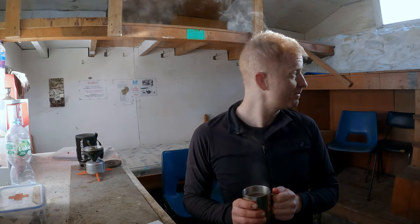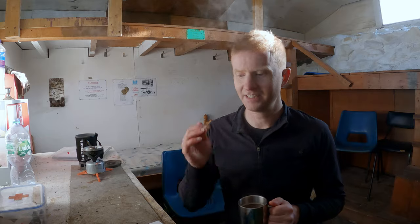So here we are then at the Bothy. Made a nice coffee with my Jetboil. And now I'm just warming up in here. Pretty basic in here. You can probably see my breath. Still pretty chilly, there's no heating in here. Space for four people maybe. Pretty good. Nice to be sheltered from that wind. It got a bit windy actually.